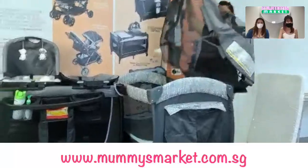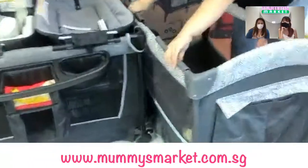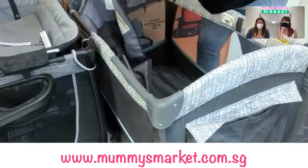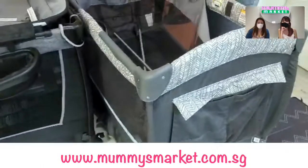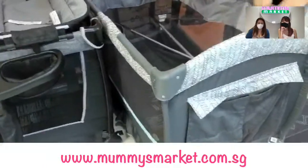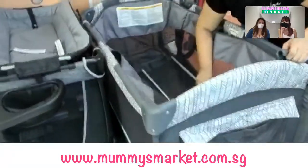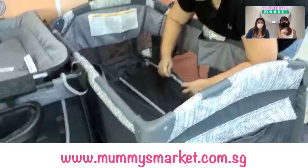Maybe we can go a bit nearer and see how you put it inside. Yes, that's what I like. Everything's like a clip-on. Very easy to put together. The set only takes a short while. She just did it in 2 minutes.